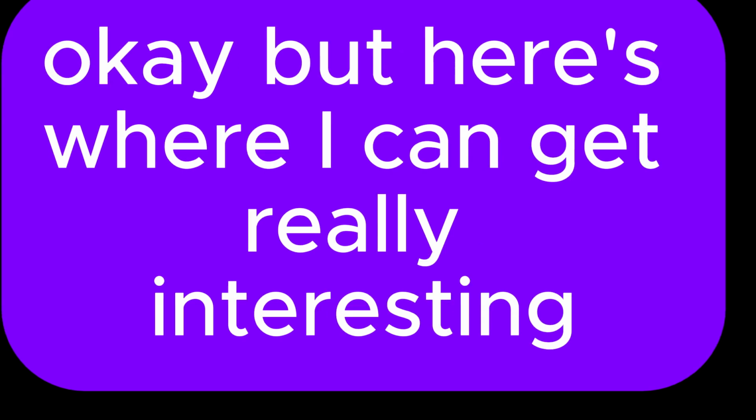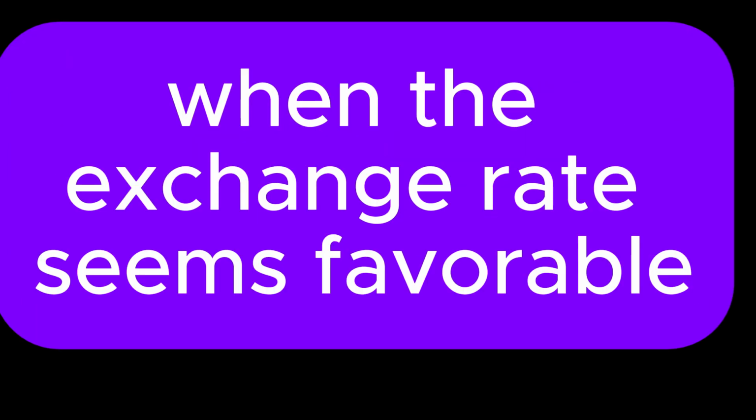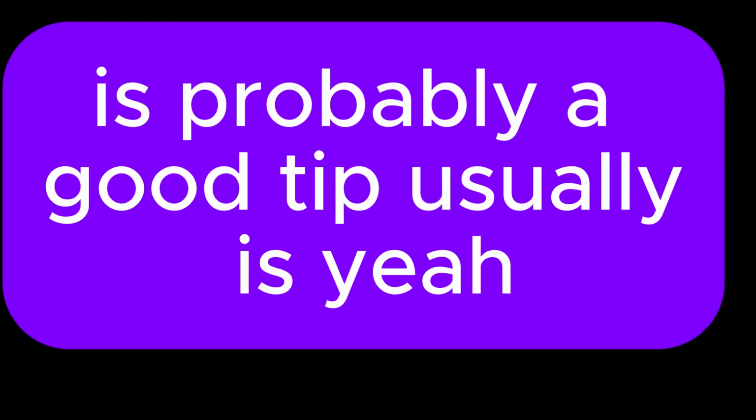Okay, but here's where it can get really interesting and where you can potentially save: the timing of your currency exchange. The rates. Yeah. The article stresses the importance of trying to exchange the bulk of your money when the exchange rate seems favorable. It's not just about where you exchange, though. Avoiding those airport kiosks with their often less favorable rates is probably a good tip. Usually is, yeah. But also when you make the exchange.